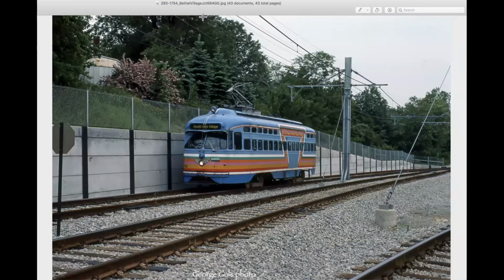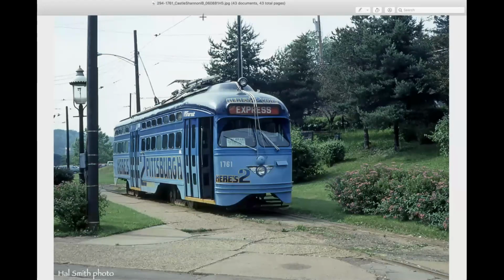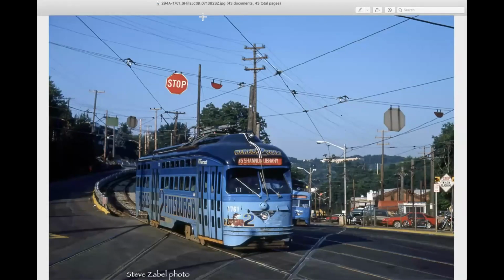1754 has a very attractive livery on it. 1761's advertising TV station KDKA. KDKA was the very first radio station in the United States, and one of the very, very few broadcast stations which had a K prefix letter that was in the East. Another shot of KDKA car, 1761, cutting off a car coming off of the Mount Lebanon line.